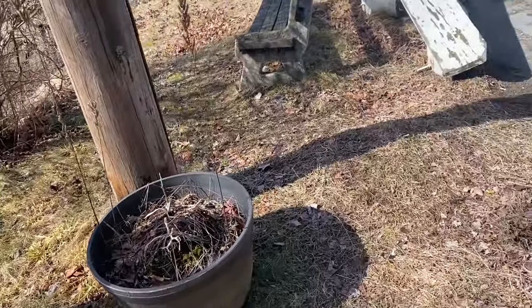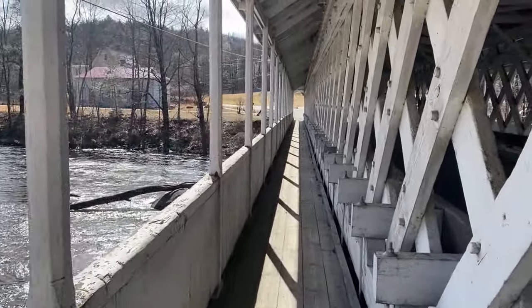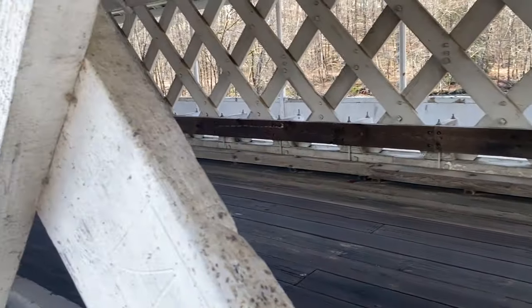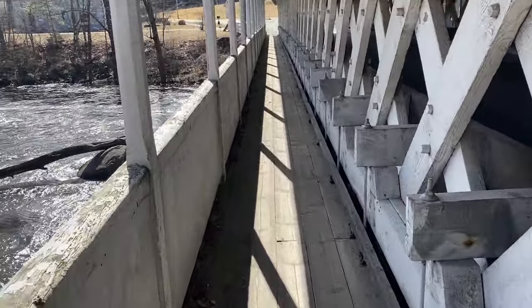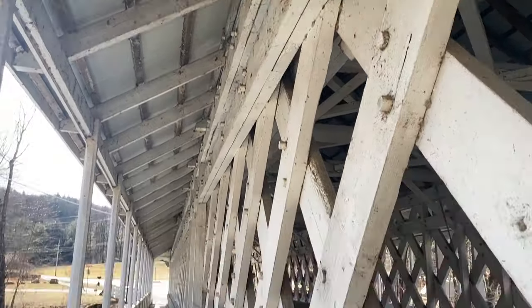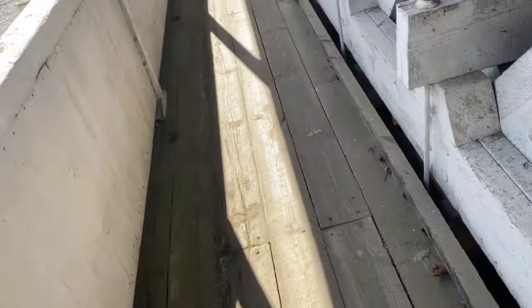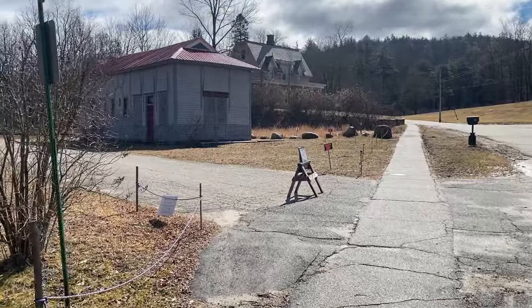Interesting. Let's see if I can get across this thing. Oh yeah. Look at this. This is where the cars drive. Just wide enough for one car. So before you get on the bridge, you gotta make sure there's nobody coming in the other direction. Wooden construction. So you can see down through there the water flowing. This is awesome.